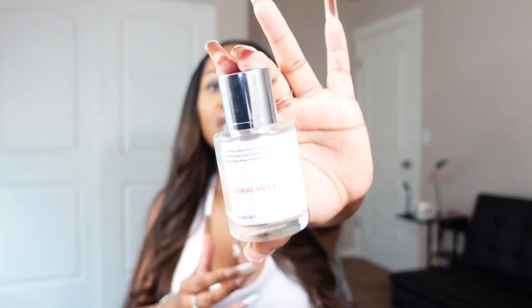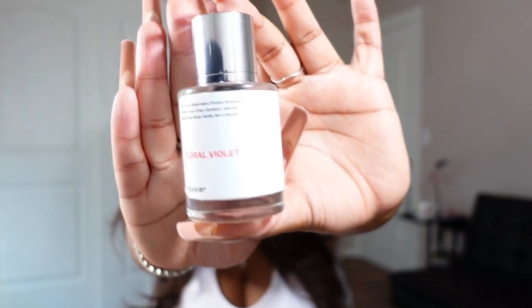So if you were looking to try the Marc Jacobs Daisy perfume, make sure you check out Dossier, because they have the perfect dupe for it. Literally, this is what it's supposed to be inspired by.